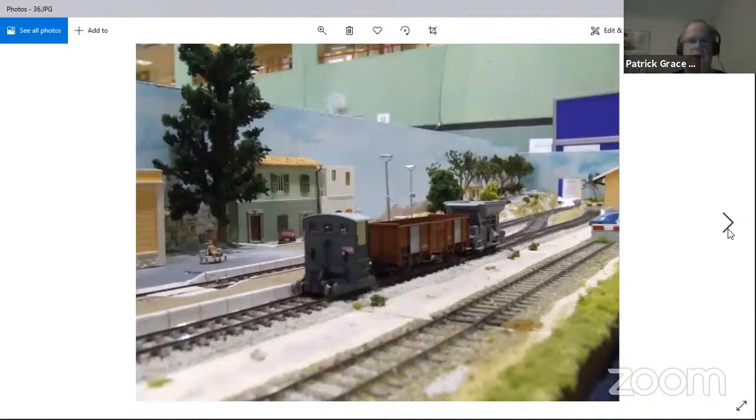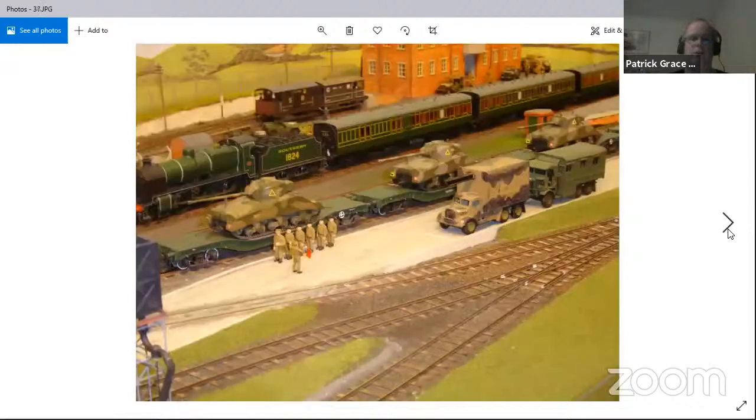and Livorno. This is an Italian layout. You will find non-British layouts at exhibitions. It varies what you find depending on what you can find. This is a military layout called Lulworth Camp. There are a number of other of those.